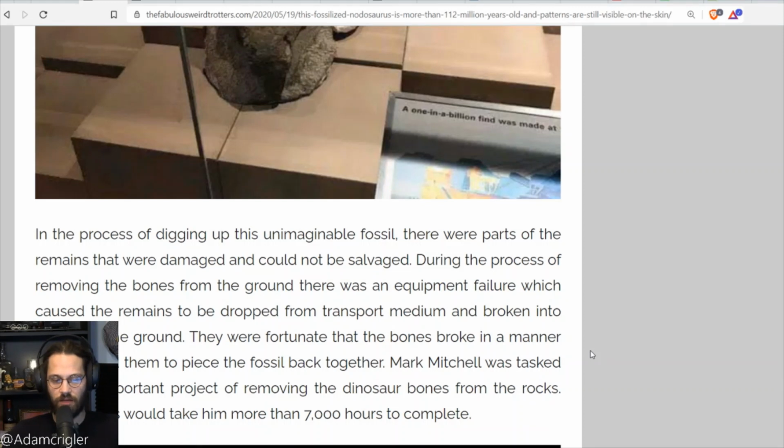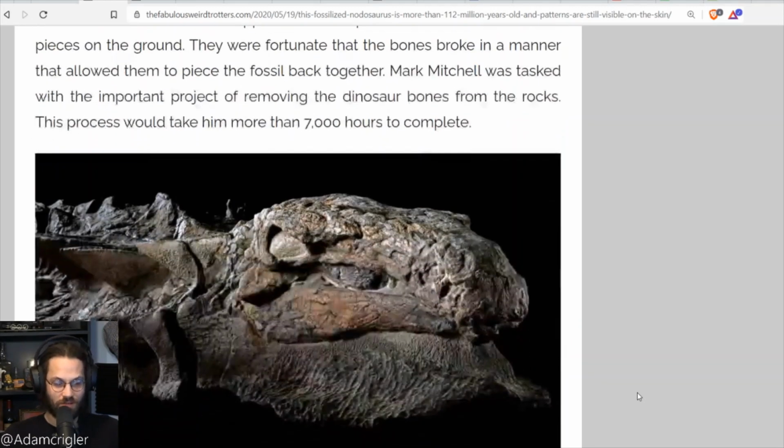In the process of digging up this unimaginable fossil, there were parts of the remains that were damaged and could not be salvaged. During the process of removing the bones from the ground, there was an equipment failure which caused the remains to be dropped from the transport medium and broken into pieces on the ground. They were fortunate that the bones broke in a manner that allowed them to piece the fossils back together. Mark Mitchell was tasked with the important project of removing the dinosaur bones from the rocks. This process would take him more than 7,000 hours to complete.